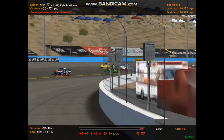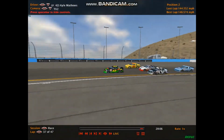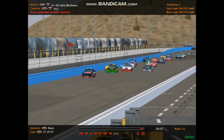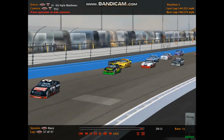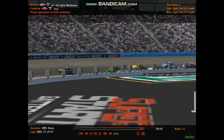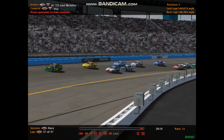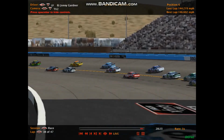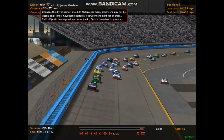Zach Rogers down the low side tries to take third spot from Levi McIntyre. Three wide off turn number 2. That's where the action's been today, coming off that second corner. McIntyre will get by Rogers, and now Seth Cole gets into this mix in the 52 machine. Johnny Gardner up to 6th position. Battle for 7th between Haywood and Shelton.